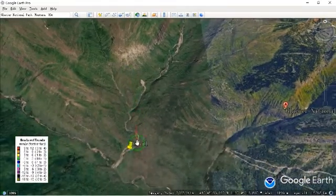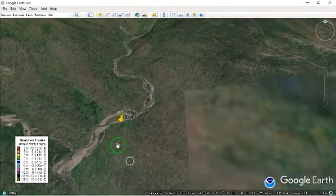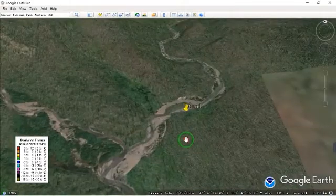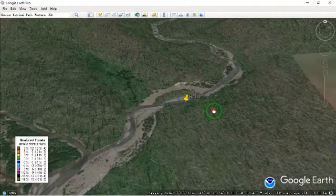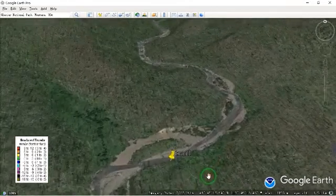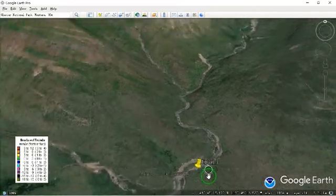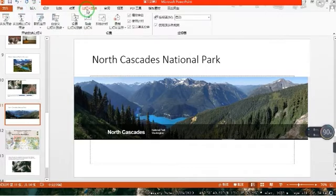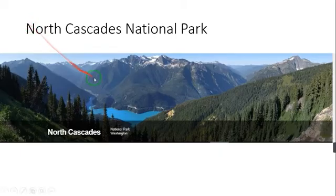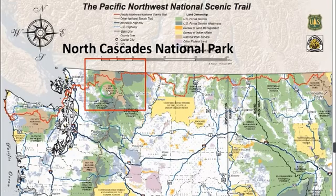I will zoom in and take a look at the trails in the park. It's a pity that I can't see the trail in the forest, but I have seen that the trail has been marked on the map. The second park is the North Cascades Forest Park in Washington State, less than 3 hours away from Seattle.